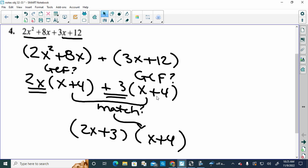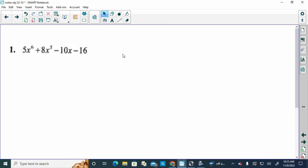Okay. Even if I were to combine those, the 8 and the 3, I would still get that 11x in the middle. Okay. The rest of these don't have like terms in the middle. Okay, so we're going to try it again. Number 1 is 5x to the 6th plus 8x to the 5th minus 10x minus 16.